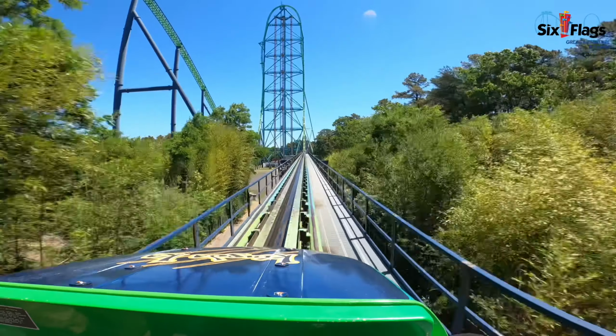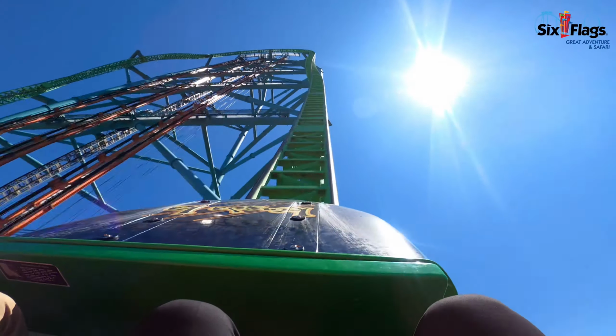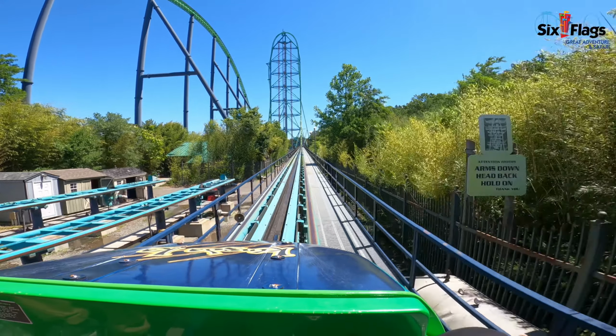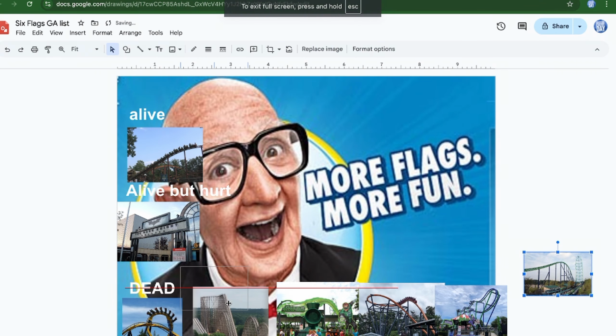Sorry, what were we doing? Kingda Ka. It could be possible, maybe. Well, let's take a look. Now, I'm no scientist, but I feel like you could actually make it to the end of the launch track on Kingda Ka because you're just accelerating forward. You might be accelerating super fast, but I think you could possibly make it. Maybe. Unfortunately, I don't think it's lasting long, as when your ride vehicle turns 90 degrees, you're going to probably fly out because that's what happens on roller coasters with no restraint.